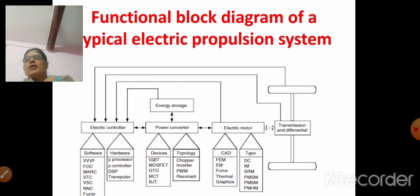Motors in electric vehicles and hybrid electric vehicles usually require frequent start and stops, high rates of acceleration or deceleration, high torque, low speed hill climbing, low torque and high speed cruising and a wide speed range of operation.